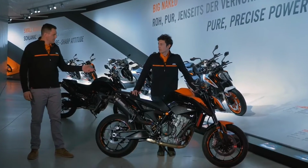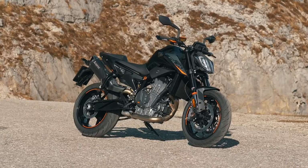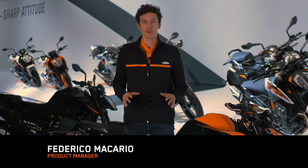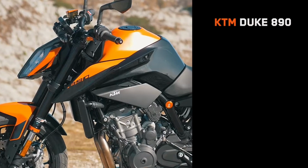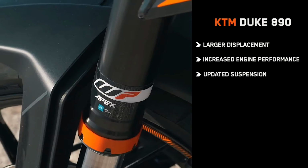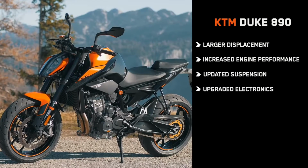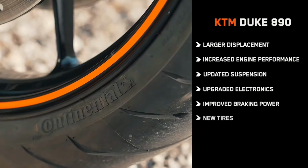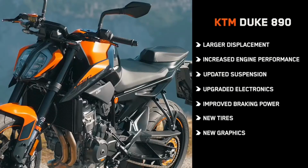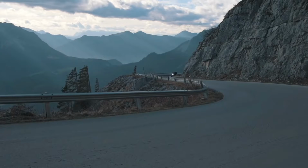Federico, can you give us a bit of an insight on this new bike? The new KTM 890 Duke is the latest evolution of the successful 790 Duke we launched back in 2017. The new bike benefits from larger displacement, increased engine performance, updated suspension, upgraded electronics, improved braking power, new tires and completely new graphics, while remaining super sharp, very precise, light and incredibly agile.